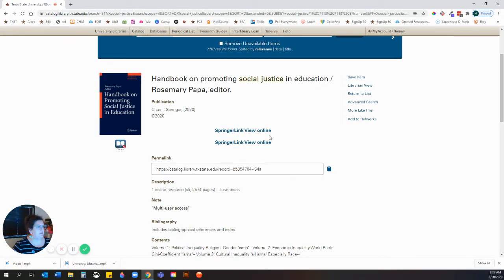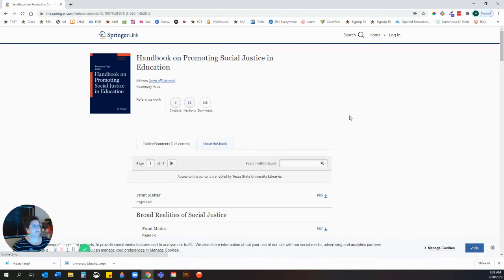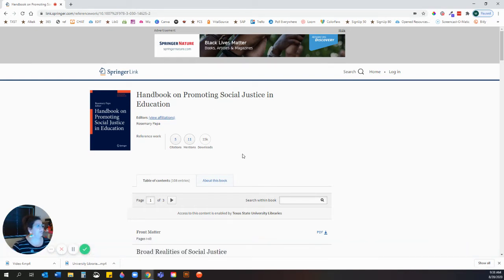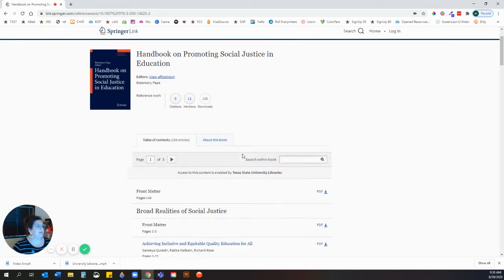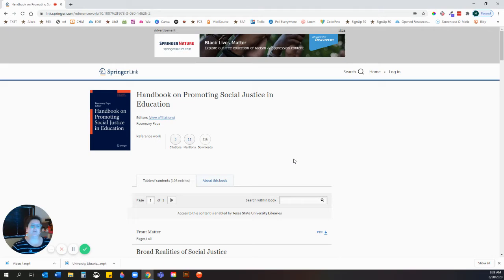title, and then you'll see that these links look different. This is just the way that we purchase materials or have access to materials. I'm going to go ahead and click one of these. And now this takes me to a different looking platform, but it does have the book, and I can download, I can read a chapter, download a chapter, and go from there.